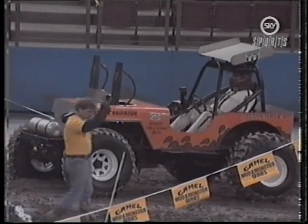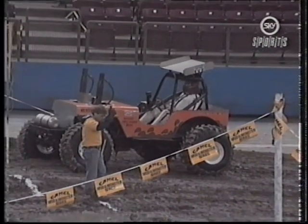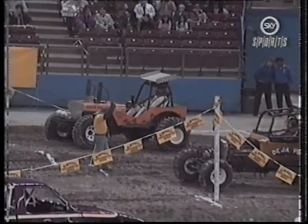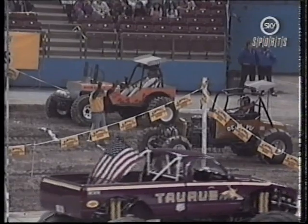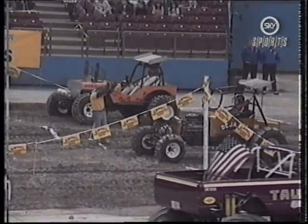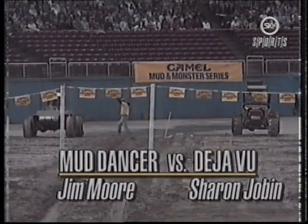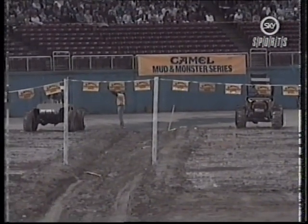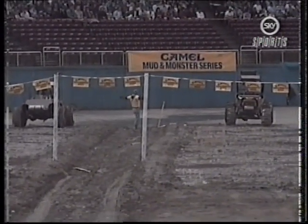Waiting patiently as the ground crew connects the kill switches on both machines that will shut the engines down right at the finish line. Starting line officials now motioning each machine up to stage. Moore waits patiently as Sharon Jobin lines up in the near lane. The first 2 machines through this 80-foot pit, but remember, they also must stop within 80 feet past the finish line. Staged up and ready. Awaiting the countdown, the green light ready to flash.